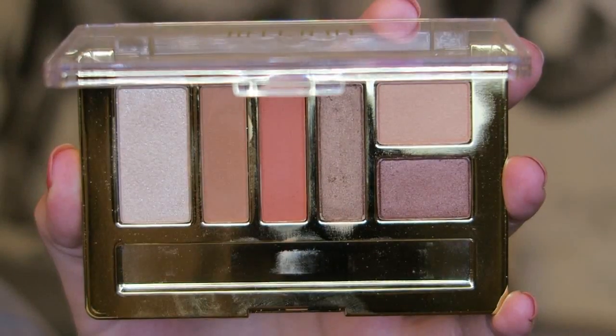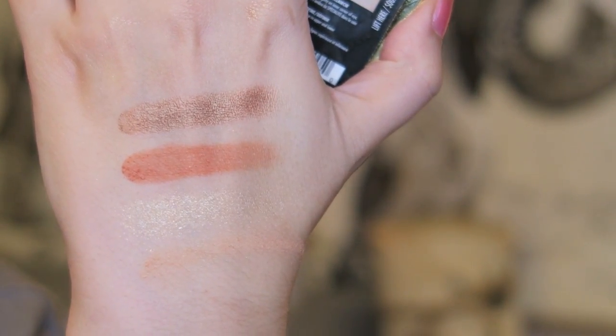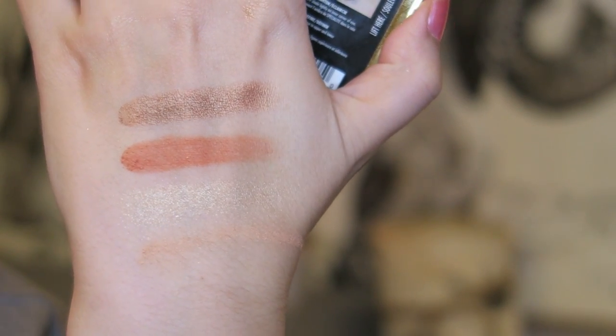This one is obviously very warm toned, very beautiful. The satins in here are really gorgeous. They are really metallic and pretty, absolutely pretty. But then the mattes, like this beautiful orange, you're still getting a ton of pigment in it, and they do blend so well. These are $12.99 here in Canada. I think they're like $9.99 in the States. You cannot go wrong with these. These are just standout eyeshadows.